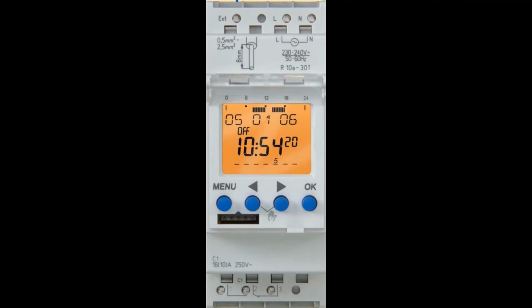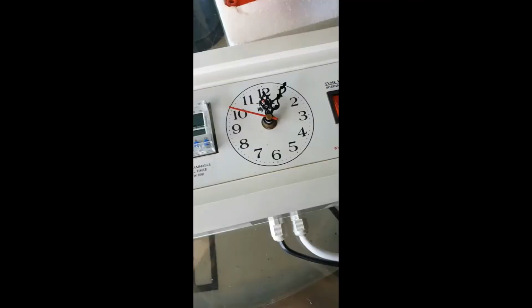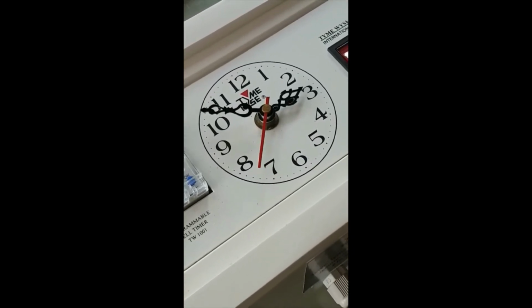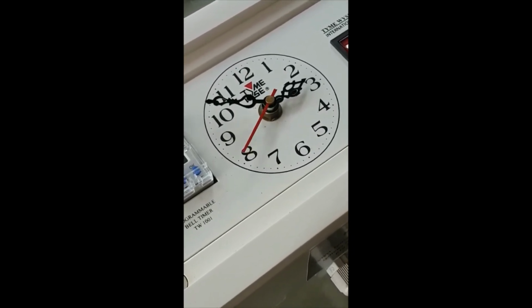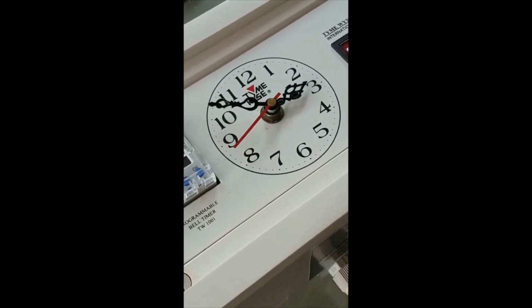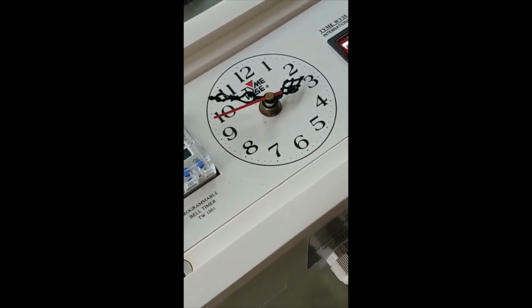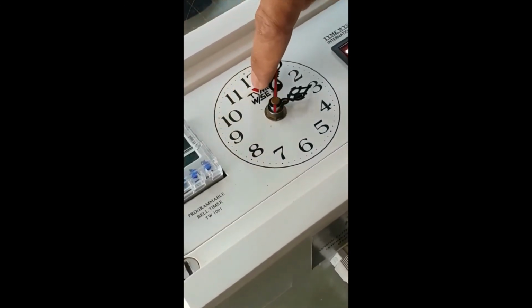For model TW1001, at the middle of the timer unit, there is an analog clock, with hour and minute hands and second hand. This is useful for administration staff checking and monitoring the timer, that's supposed to sound the alarm at certain times. This clock is standalone, in other words, it is not directly in sync with the timer time. It needs to be manually synchronized with the timer time, possibly every 3 months or so. This can be done by manually turning the minute and second hands to the correct time, to be in sync with the timer time.